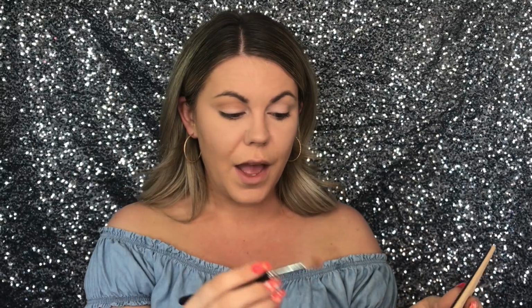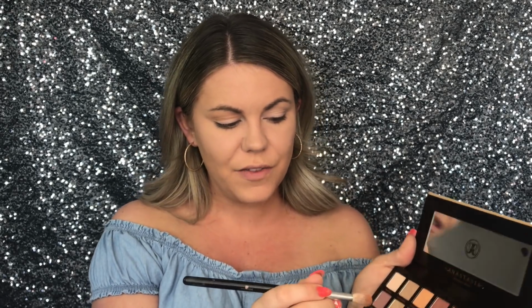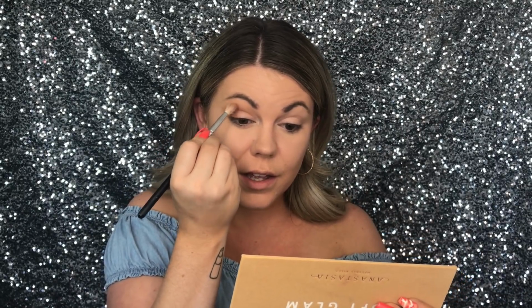Okay, there we go. Next, I'm going to take that burnt orange color right underneath. And this time, same brush, but I'm going to focus it even more in the crease. And then blend it up from there. There we go. I'm going to take burnt orange and apply it a bit more into the corner of my eye. I'm going to mix a teensy bit of that sienna color as well and just pack that on the outer corner. Their shadows are so pigmented, so buttery. I honestly didn't even really need to do a first impressions of this palette. I kind of knew already I was going to love it.